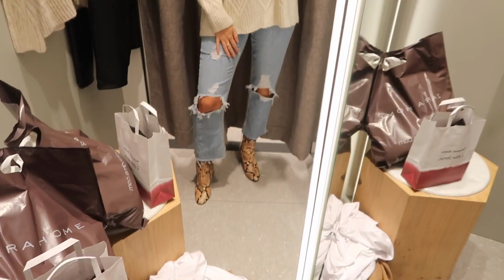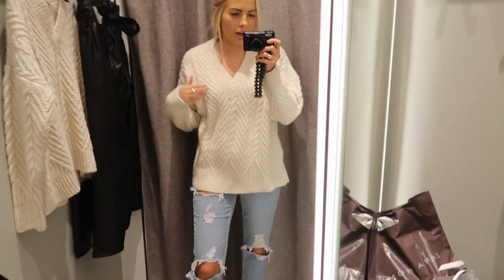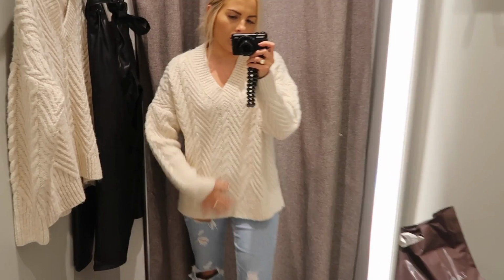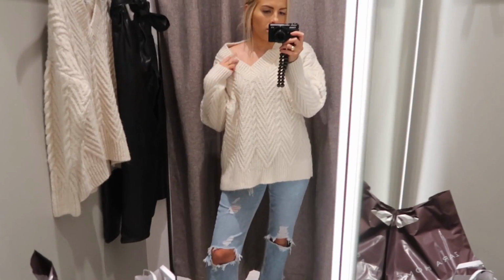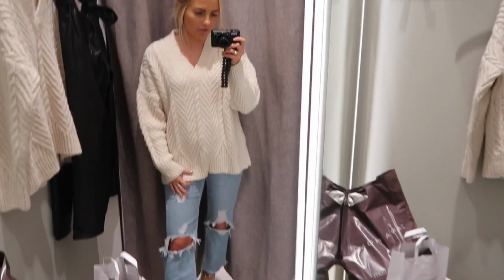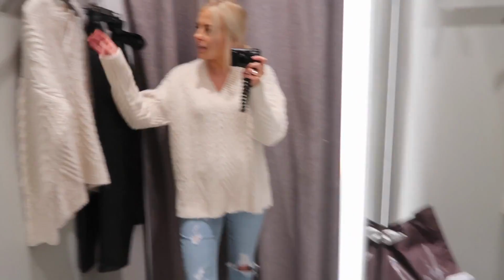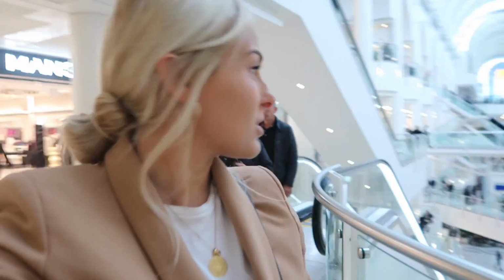So I've got this jumper on with my jeans now, which I think looks loads better. This is the medium. I like it because it comes lower down in the V, but I don't know if it's a bit big. I think it would look quite cool with a white shirt coming out of it. Not sure. It is $49.99.